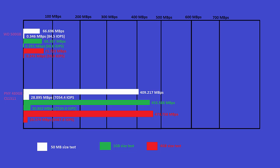But with the 4K random read speeds, it isn't slowing down necessarily, because as you can see, the 1 gig file was kind of in the middle, but significantly different than the regular hard drive, where these are actually in the range of megabytes per second, whereas before there was 0.2 and 0.300 megabytes per second on the regular hard drive, that's actually correlating to kilobytes per second speed rather than megabytes per second speed. So significant difference there.